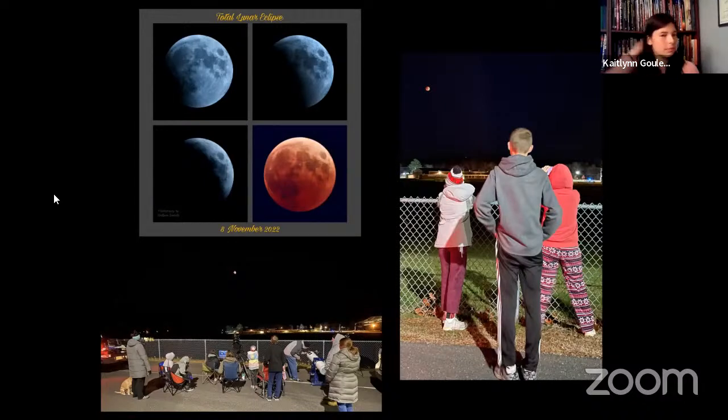And then this is going back a bit. This was November of 2022. We got the club together to view the total lunar eclipse. This was very, very fun. These are some photos I took in the phases leading up to it and the totality.